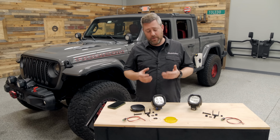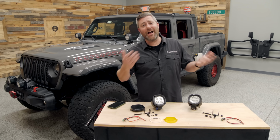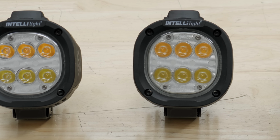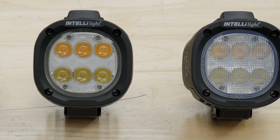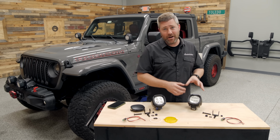The 1010 is great with both lenses included, allowing you to tailor that light output to good weather conditions or inclement weather conditions with that yellow lens. But what if trail conditions change while you're out there at a moment's notice? Well, that's where the INTELLilight comes in. With a quick couple taps on your smartphone, you can custom tailor the output of light from the INTELLilight, ranging from warm to cool to get the best possible visibility out of your light.